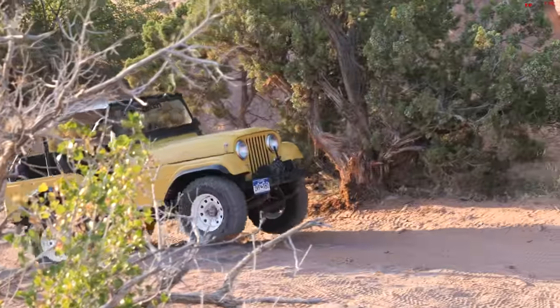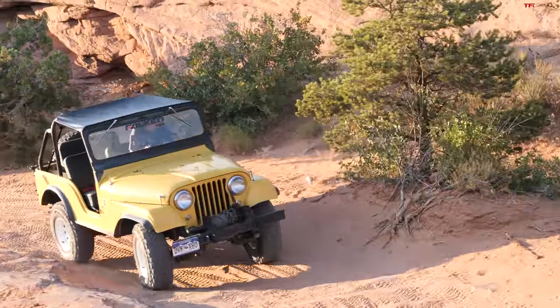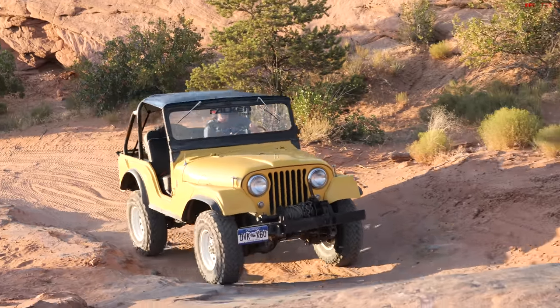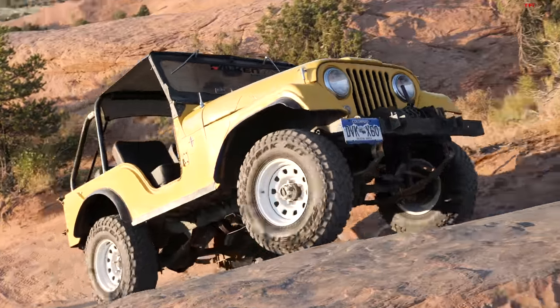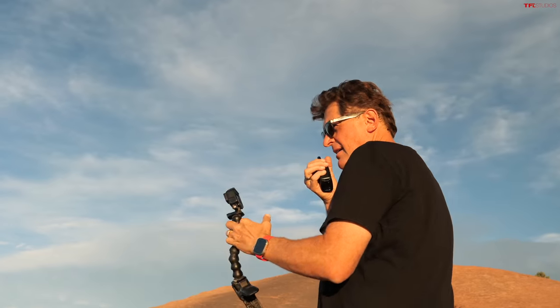All right, here comes Tommy. No lockers or anything in this Jeep, no limited slip. But I do have a nice short wheelbase and solid axles, which in my mind help at least a little bit. Come on, little Jeep. There we go. This thing is not elegant, but it does get the job done. Nice work, Tommy.